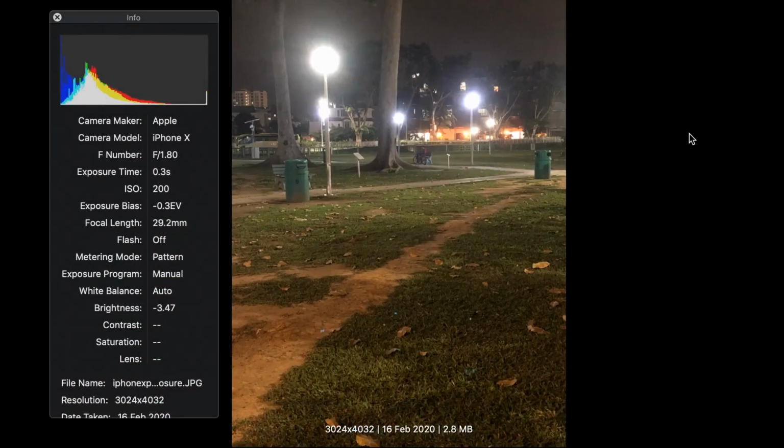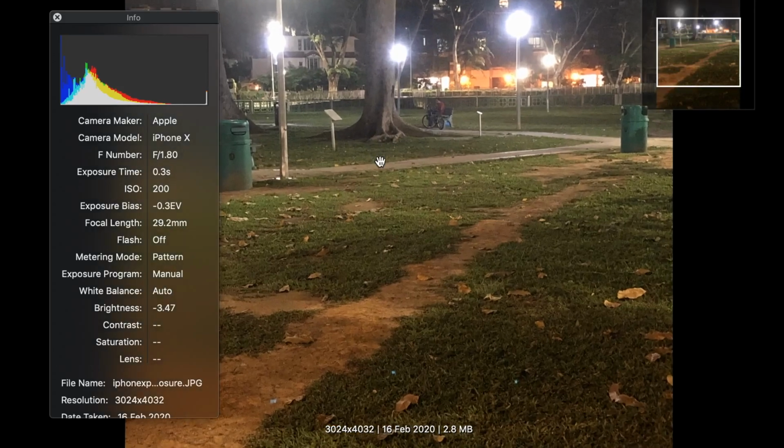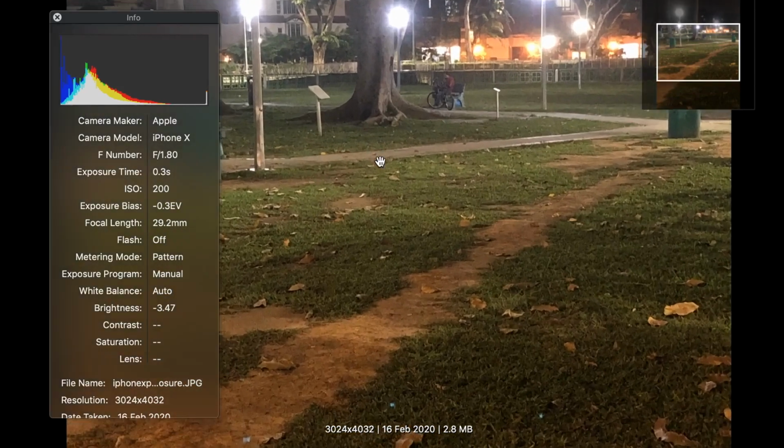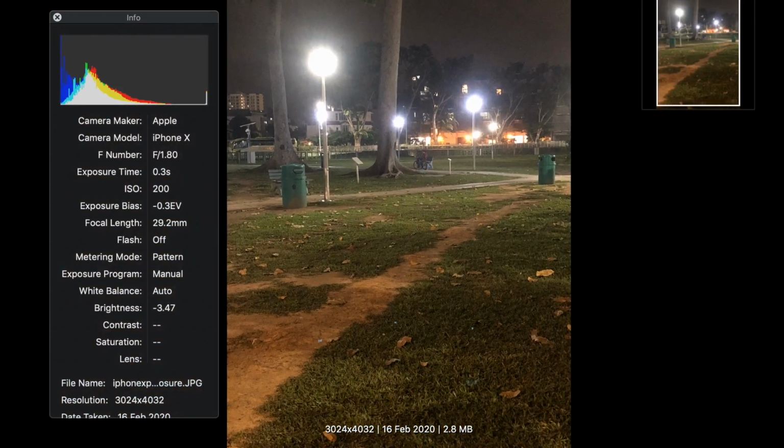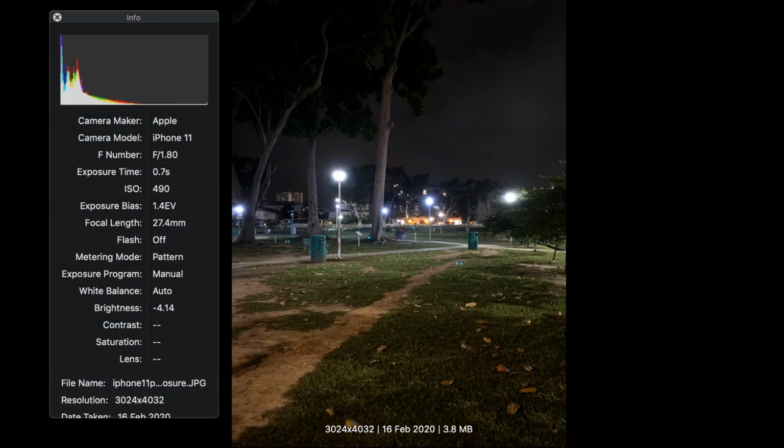Okay, so here is a shot in a park, a very dark scene. Even though I've increased it to the maximum exposure time, you can see the ISO is still 200, which is decent, but that will introduce already some noise into the shot. So this is roughly the same scene taken with the iPhone 11. You can see that because it's very dark, I was able to double the exposure time to around 0.7 seconds. So that's twice more light than the iPhone 10.